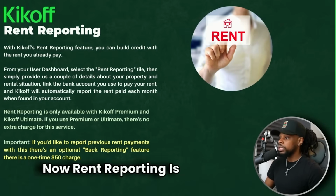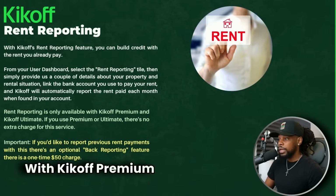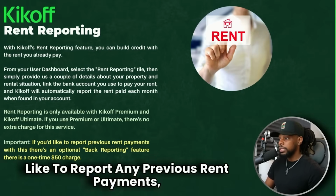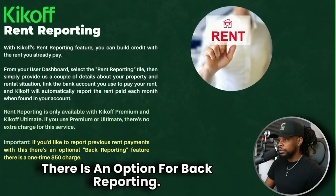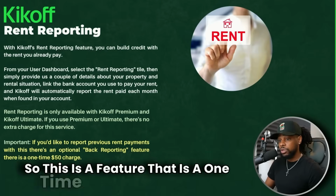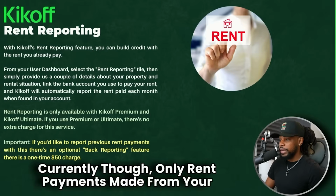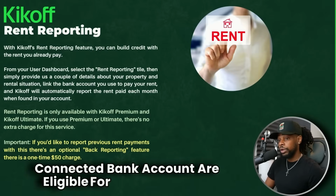Now, rent reporting is only available with Kickoff Premium and Kickoff Ultimate. So if you use Premium or Ultimate, there's no extra charge for this service. It's important to note though, if you'd like to report any previous rent payments, there is an option for back reporting. So this is a feature that is a one-time charge of $50. Currently though, only rent payments made from your connected bank account are eligible for rent reporting.